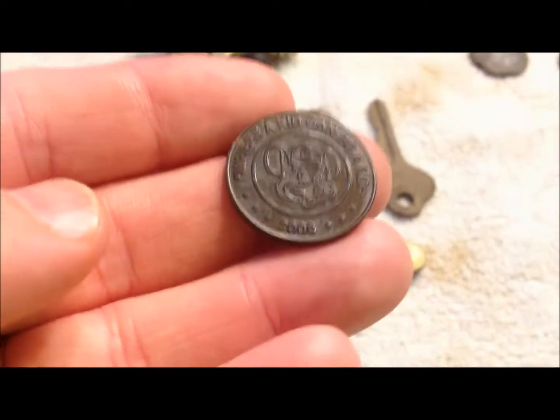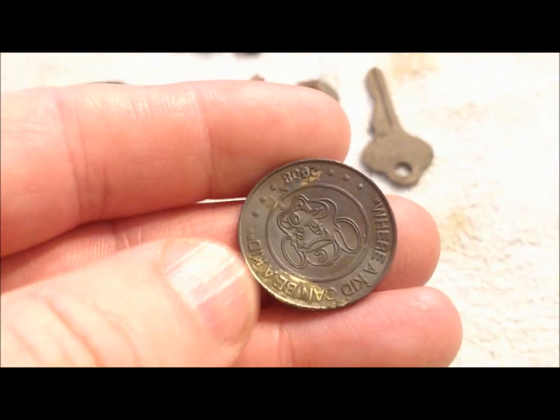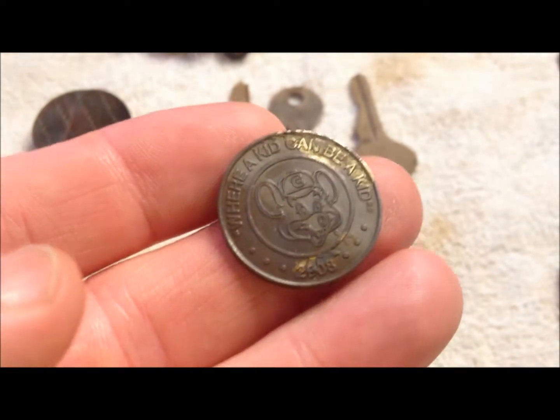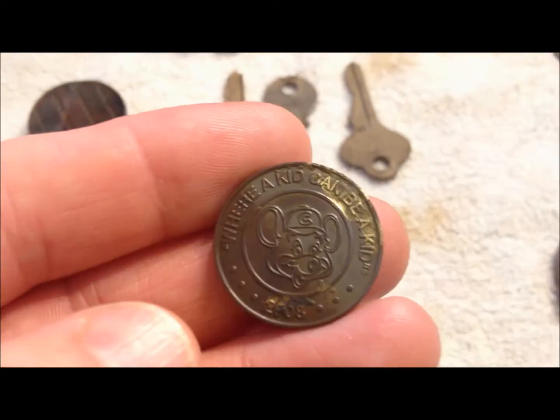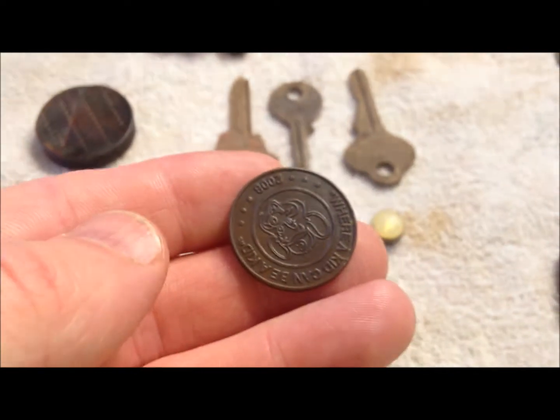My Chuck E. Cheese token, 2008. I know Aaron's been looking really hard. Tall Spool Tab Finder, he's been looking really hard for one of these, and I found it out at one of the places we dig a lot. It was real shallow, and so nobody had dug it.